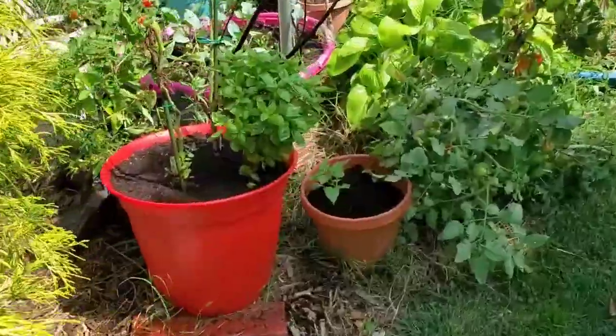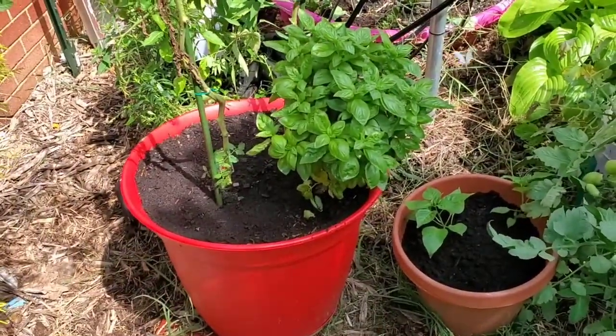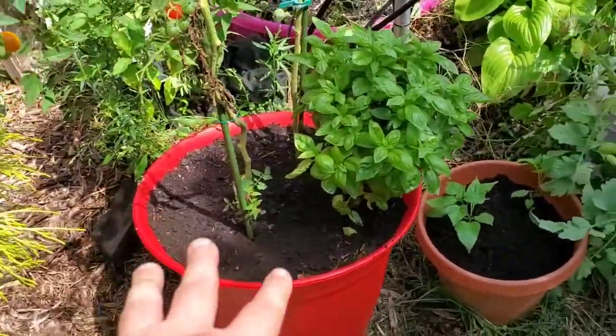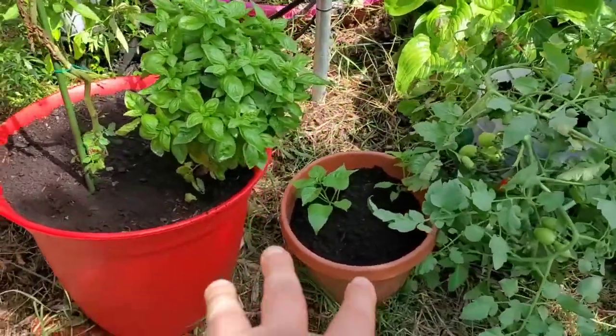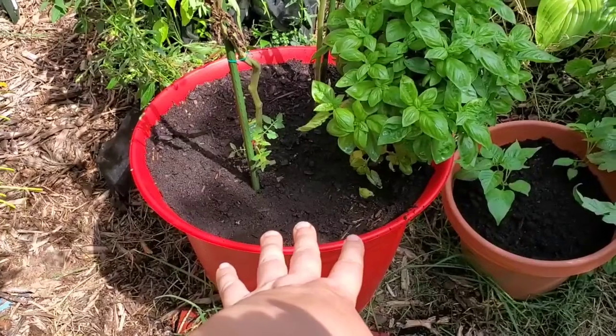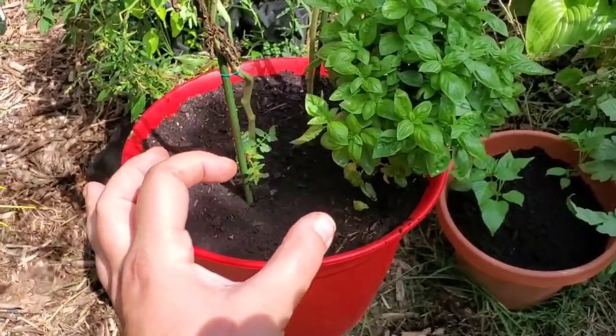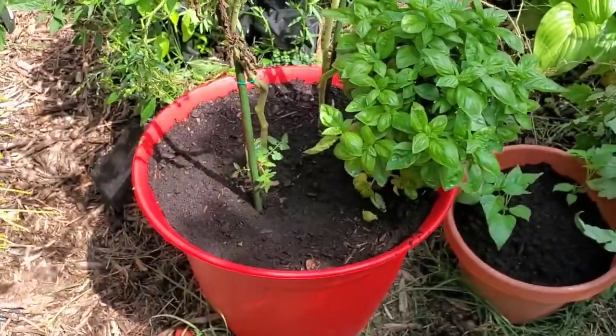Okay, then around here, Kevin also helped me top up all the containers with fresh composted manure, just to add a dose of good nutrition to the buckets. In this planter then, after he topped it up with compost, I planted Parisian carrots, the ones that are shaped like a ball, like a small ball.